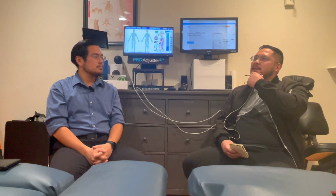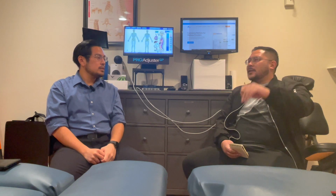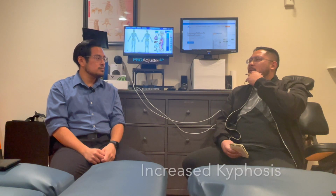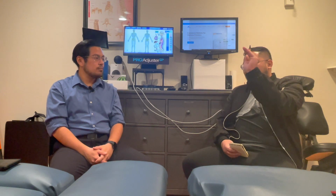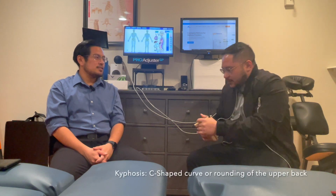One of the things that I try to demystify is they throw around a lot of medical terms. They'll come in like, I think I have this, I think I have piriformis, whatever. So let's talk about kyphosis. Kyphosis kind of means, well, we're talking most specifically about hyperkyphosis, that C shape in the spine that you see a lot of times when people get older, they start to look like a hunchback.